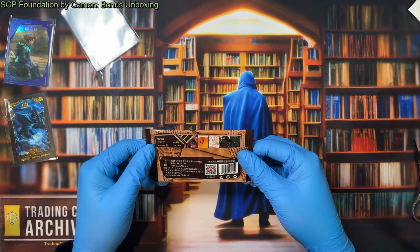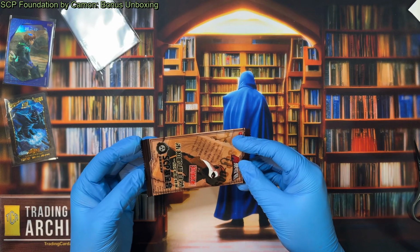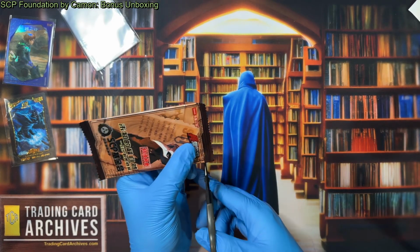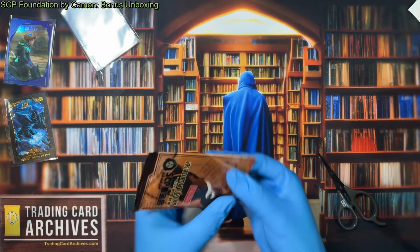And how many cards are going to be in this pack? I don't know. 6 or 7? Probably 6. It doesn't say anywhere, but we'll open it and find out. Okay, here we go. Cut that top off.